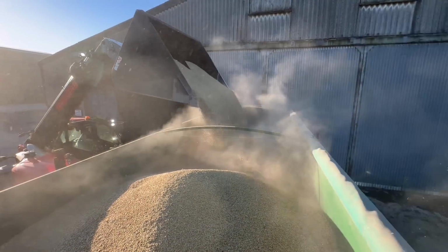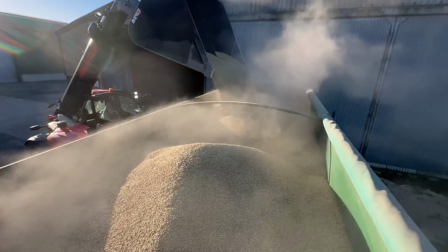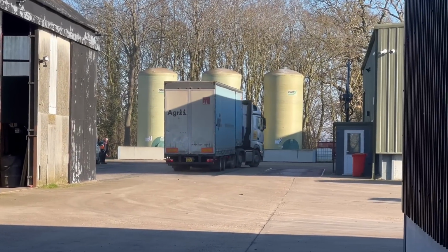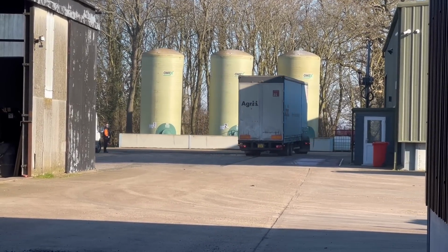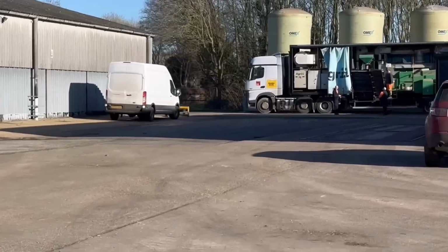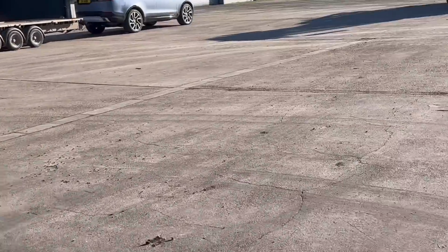There's always a lot of dust with barley, as you can see. Agri have turned up now and they're just starting to set up. They normally do it across there near the fertilizer tanks. We'll go and see Agri in a minute and see what they're doing to get ready.